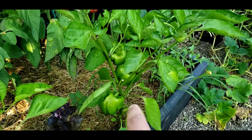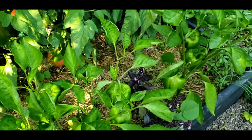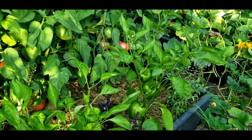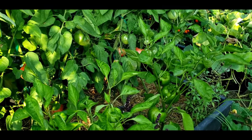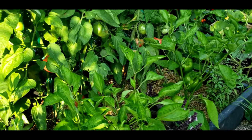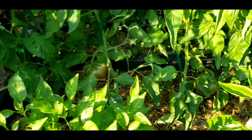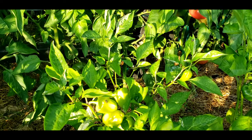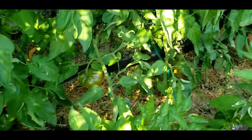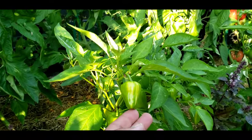These are the large ninja peppers. They are doing great. There's another ninja pepper right here. They're just a regular bell pepper. It's supposed to produce a nice canopy that helps prevent sun scald on the peppers. And right here we have the confetti peppers, which is the variegated pepper that I've been talking about. If you look really closely, you can see the variegation in the peppers themselves.